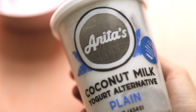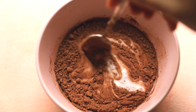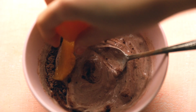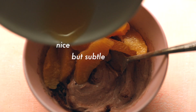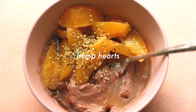For breakfast, I had Anita's coconut yogurt. I don't buy it too often, it's more of a treat, but I had it that day and really enjoyed it. I love having raw cacao for breakfast since I don't drink coffee and rarely drink caffeinated tea, so cacao definitely gives me a nice but subtle boost of energy. So I mixed the yogurt with cacao and had some segmented orange and hemp hearts on top.